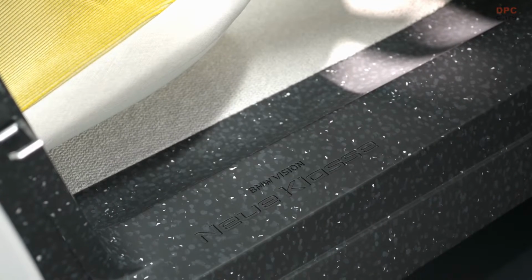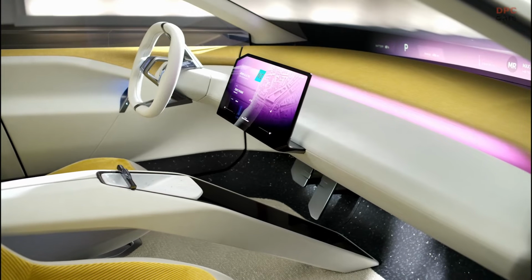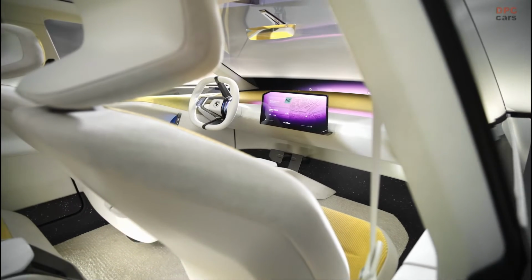The Neue Klasse is slated for production in 2025 at BMW's Debrecen facility, signaling an electric future expected to hit the roads by 2026. Fine details like pricing, range, and charging will be disclosed closer to the production model's debut.